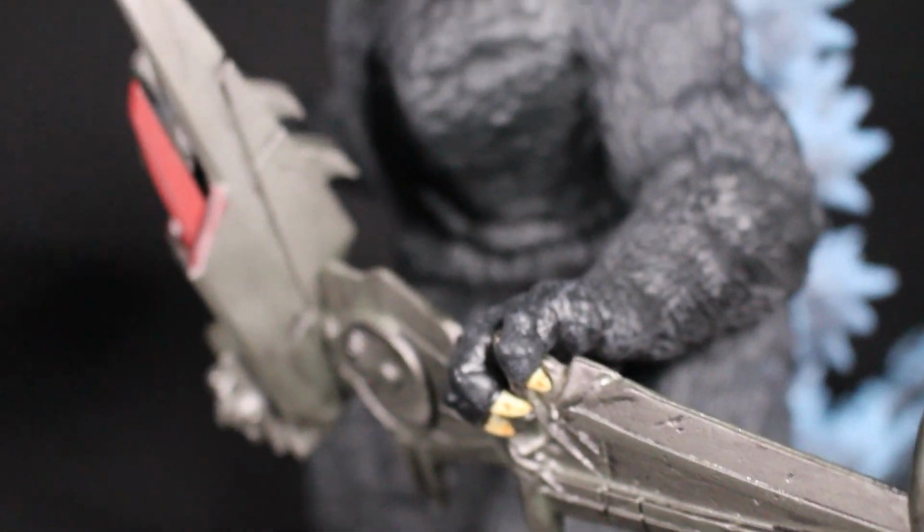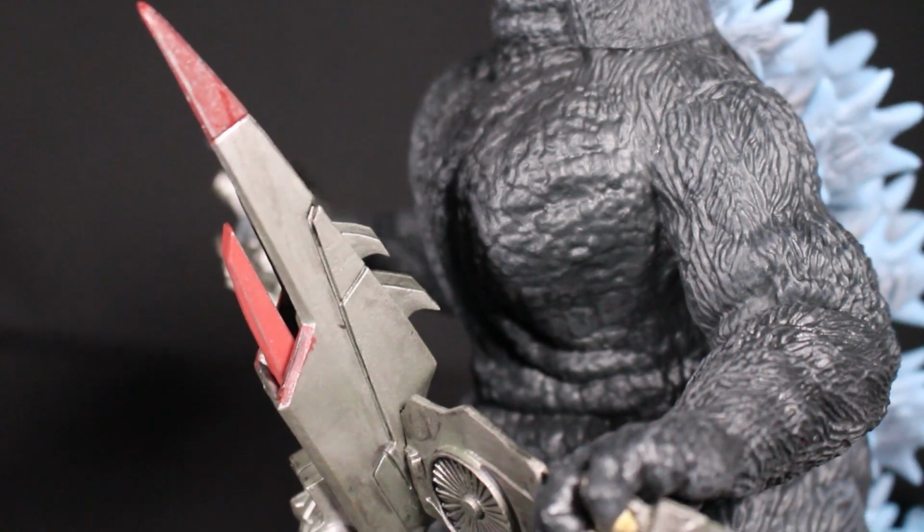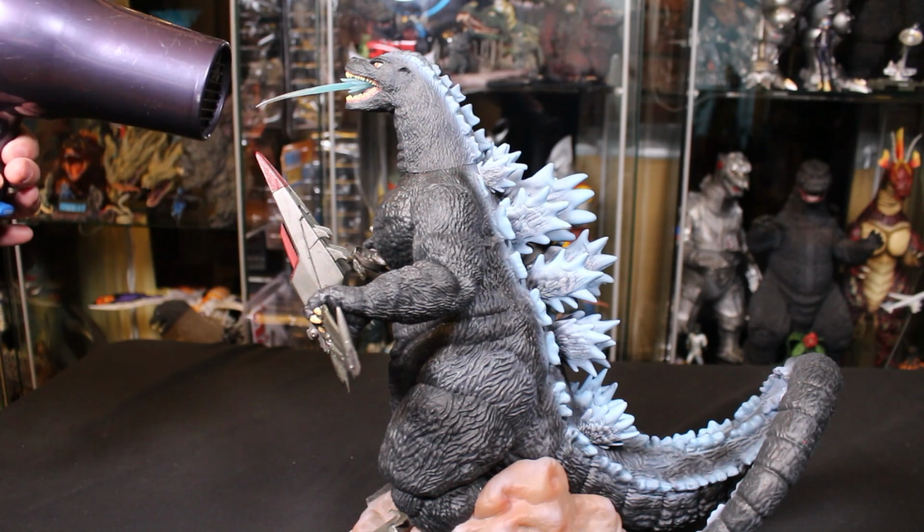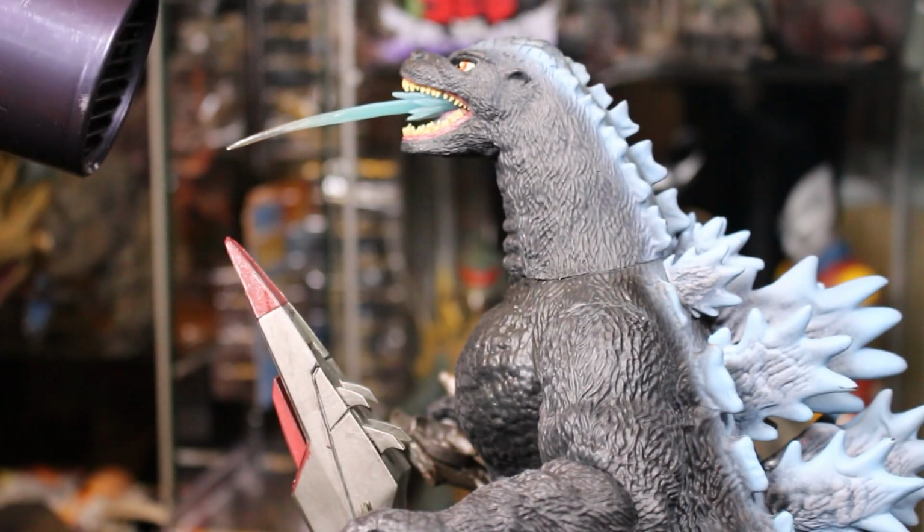I really, really hope... I know Zach mentioned that they're probably not gonna do a Mecha Godzilla, but it'd be awesome if we could make a Mecha Godzilla.